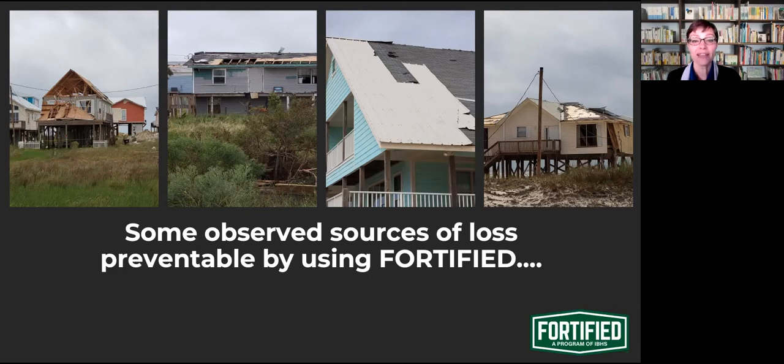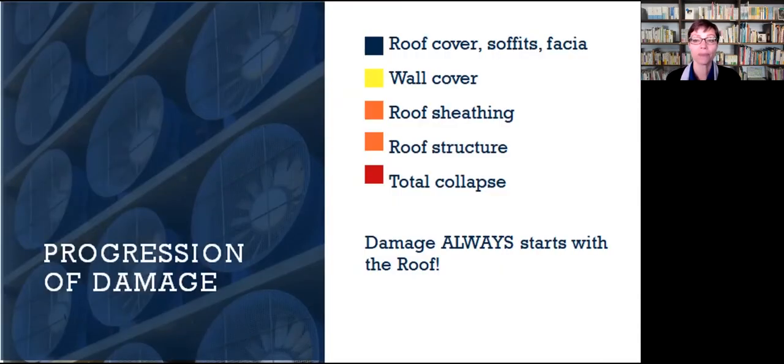So on the left, that's a gable that blew out. That is something that would be secured during fortified high wind silver. So that little gable, it actually blew out, if you notice. It didn't blow in, which is interesting how the pressures work. And to the very far right, you have a wall that has blown out, and that is something that is addressed in fortified gold.